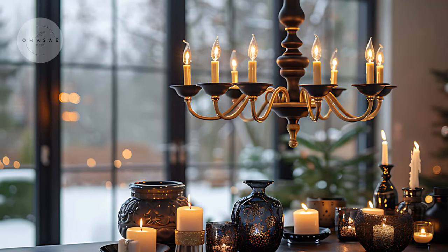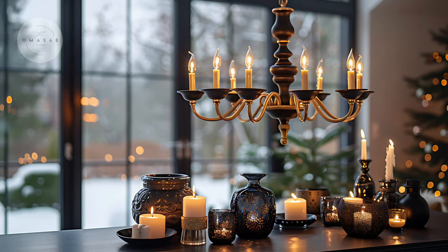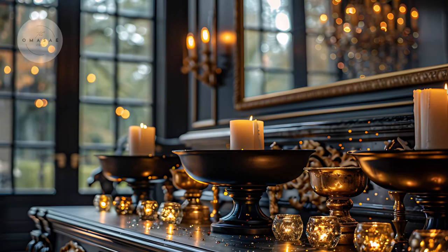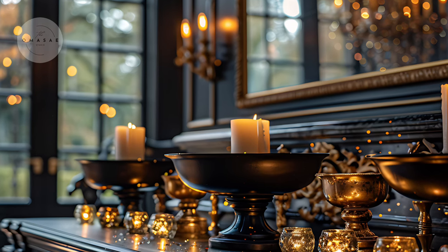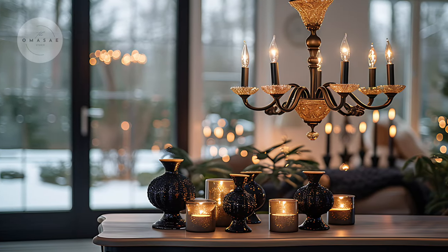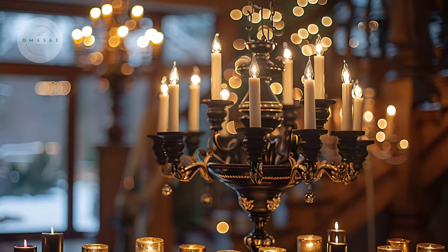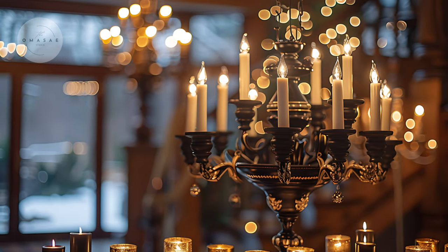For a cozier touch, use black or gold candle holders with scented candles that evoke Christmas scents like cinnamon, pine, or vanilla. These little touches create a serene, inviting mood that feels festive without being overpowering.